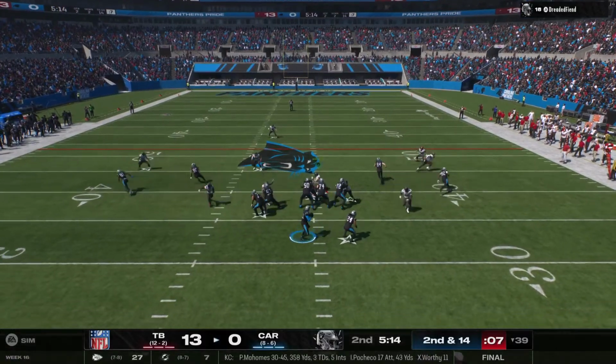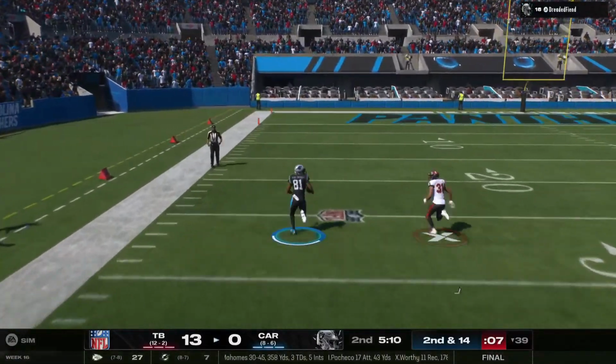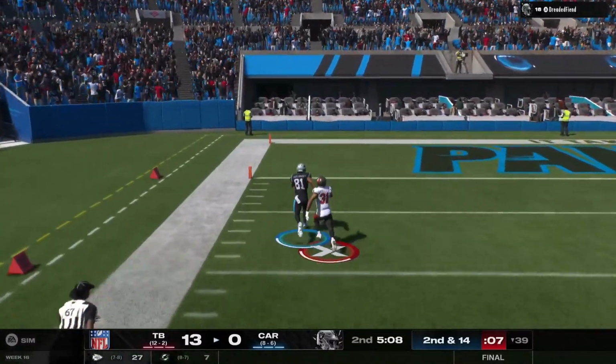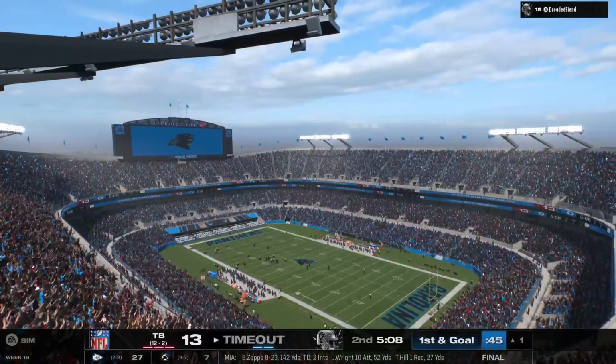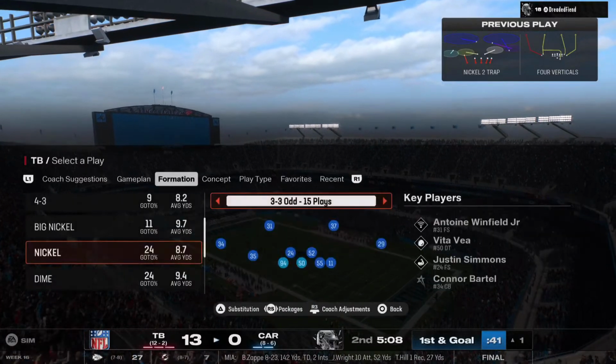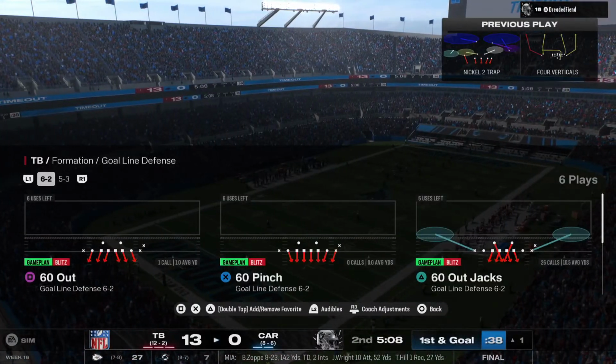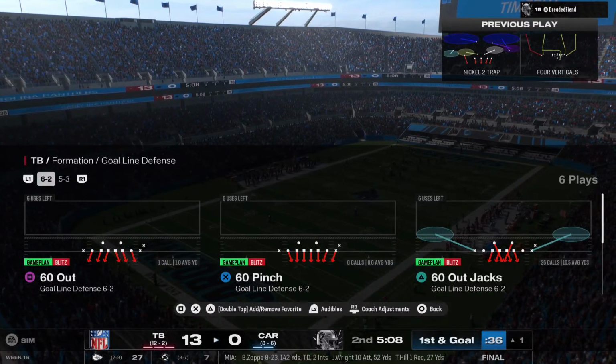Ready? From the gun, it's May. Makes the grab in bounds, left side. They rip off a big chunk of field, and it sets them up with 1st and goal. Now we get a timeout by the Panthers. It's their 1st. And they'll have 2 left to work with here in the 1st half.